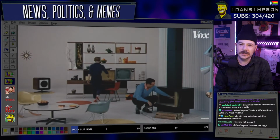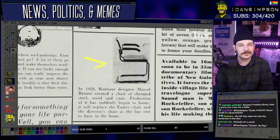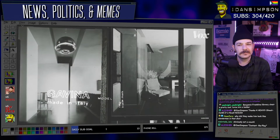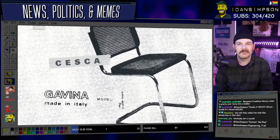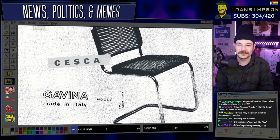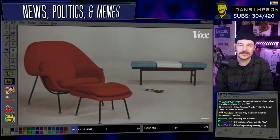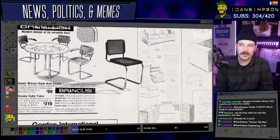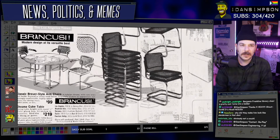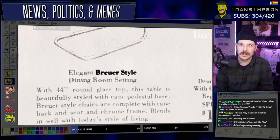A sort of hybrid futuristic look became all the rage, and the B-32 fit in perfectly. Gavina, the go-to Italian modernist brand, began selling it, and they gave it a new name, Cesca, from Francesca, Breuer's daughter's name. As the mid-century look picked up steam, so did the Cesca. But unlike those newer designs, the Cesca wasn't copyrighted. So, manufacturers started making completely legal Cesca copies, and marketing them as Breuer-style chairs.